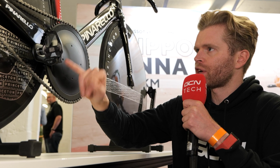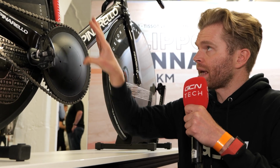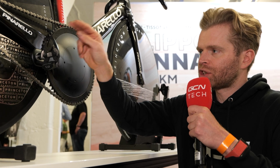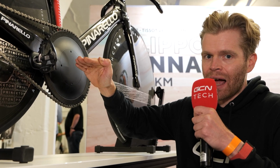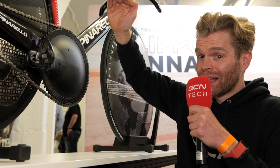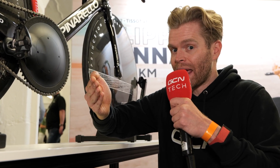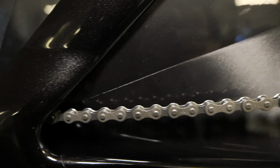The pedal choice intrigues me quite a lot, because when Dan Bigham broke the hour record on the same type of bike, he was using Speedplay aero pedals, which are more aerodynamic, but crucially allow you to get a lower stack height, which means you can have your saddle a bit lower, you're a bit lower. That results in quite a significant aero saving. Ganna has stuck with the Shimano pedals that he uses on the road. Presumably he just wanted to stick with what he knew.